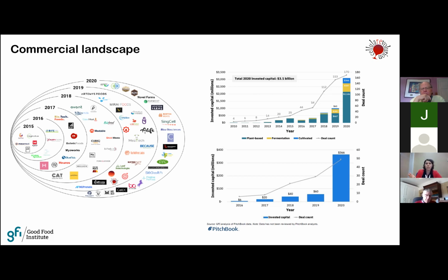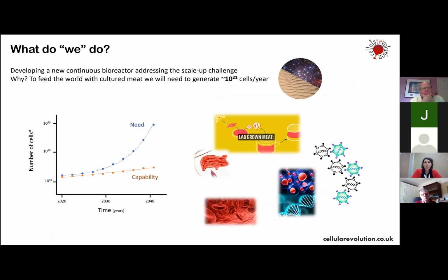However, in 2020, especially because of COVID and knowing the benefits of avoiding another pandemic by implementing cultured meat and plant-based food and reducing animal meat consumption, there has really been a huge amount of investment arising in 2020. But now, just a couple of slides to say about what we do at CellulaREvolution.